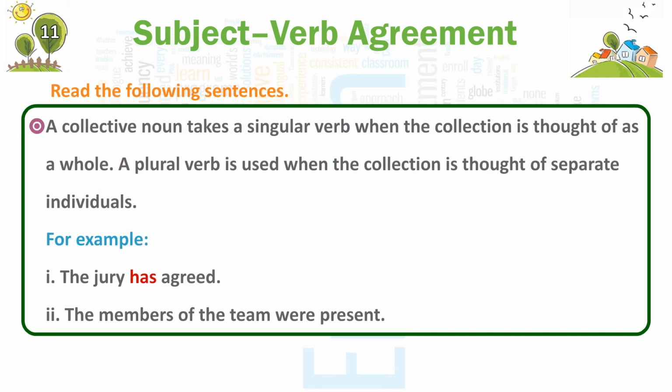A collective noun takes a singular verb when the collection is thought of as a whole. A plural verb is used when the collection is thought of as separate individuals. For example, first, the jury has agreed. Second, the members of the team were present.